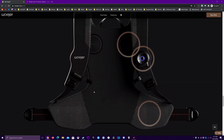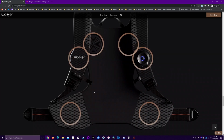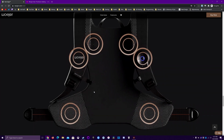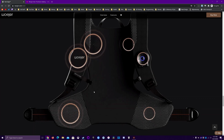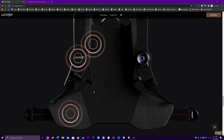The Vest was the iPhone 6, and the Vest Edge is like the iPhone 6S. It's better, it's got newer features, it's a bit refined, but ultimately it's not a completely different product. It's not like going from the iPhone 8 or 9 or whatever it was to the 10. It was a big jump, and that's what Subpac's done.